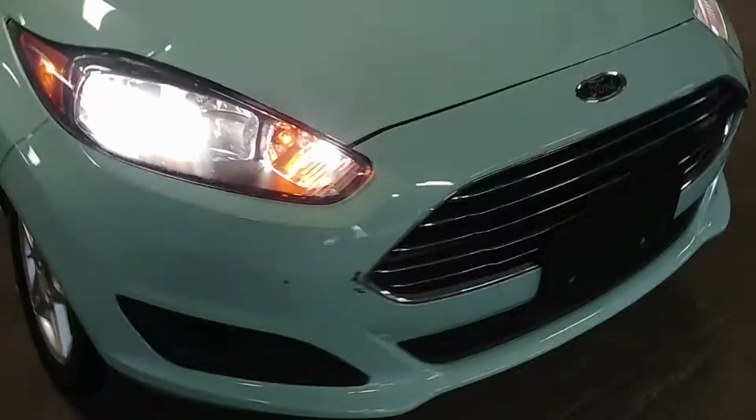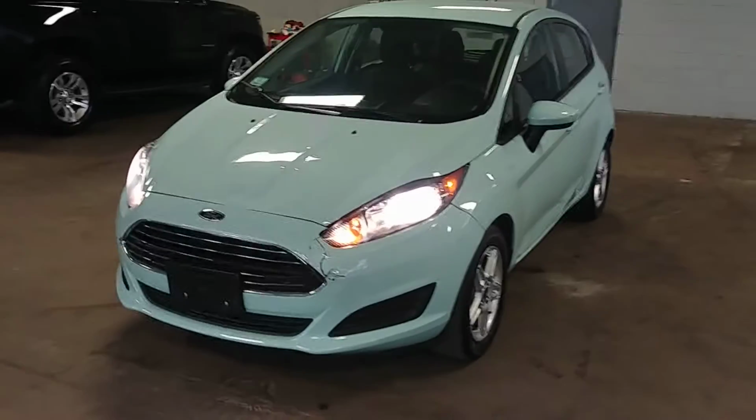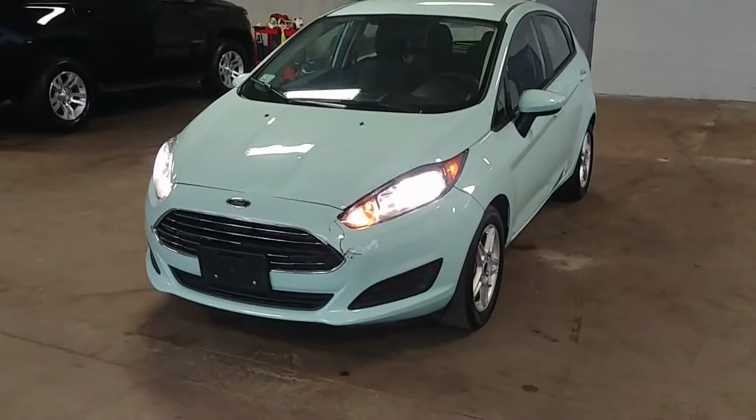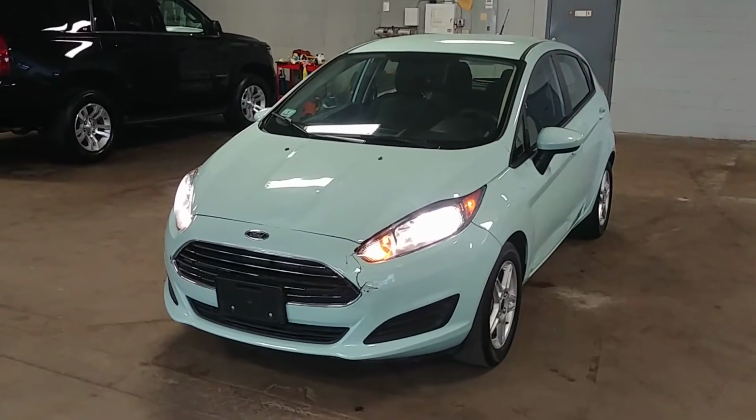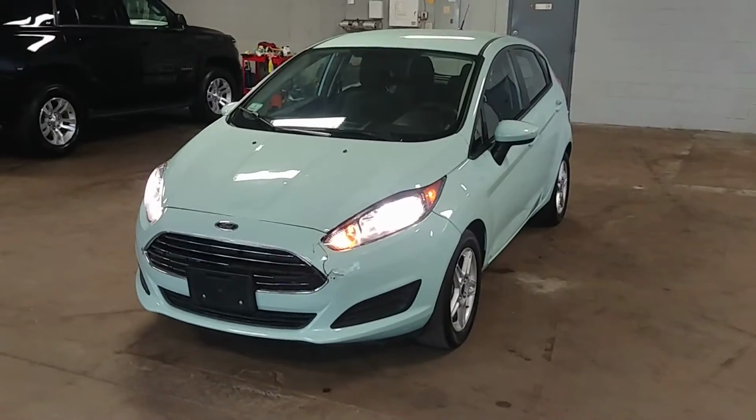All right. Obviously, the door doesn't close properly. All right. Again, salvage vehicle. All right. That's what it looks like. Boom, boom. Folks, once again, a 2017 Ford Fiesta SE hatchback with 23,000 miles, salvage vehicle with body damage. Any questions, concerns, don't hesitate to ask.